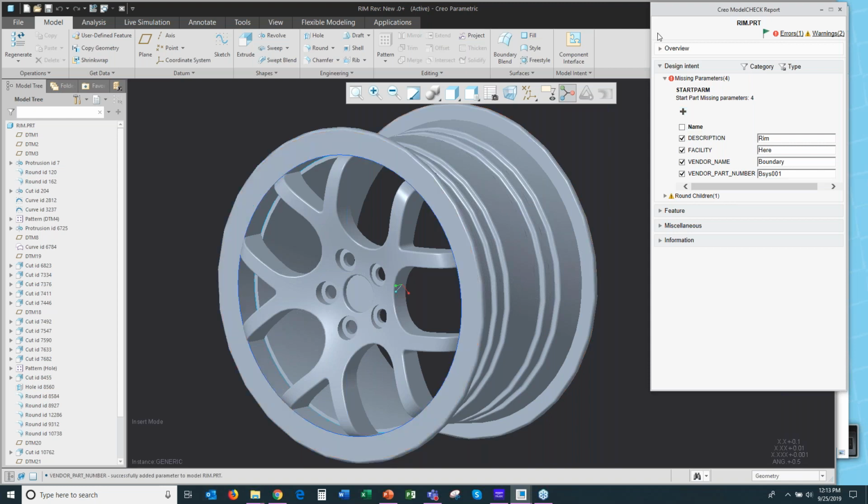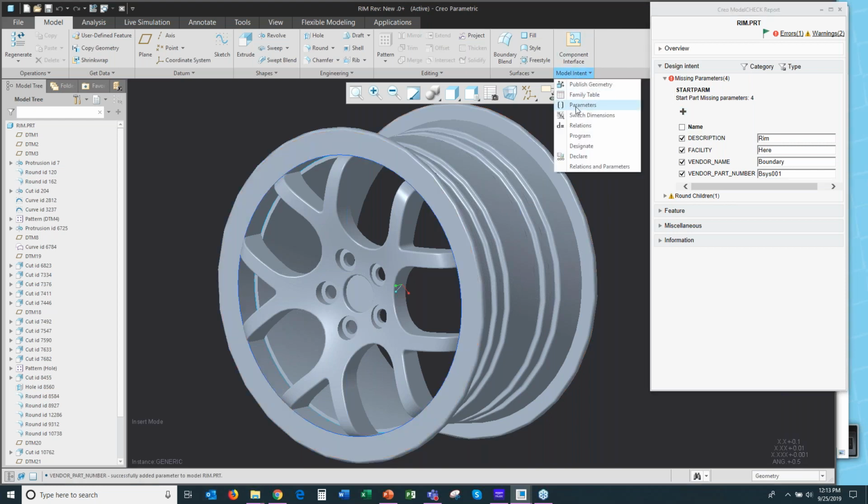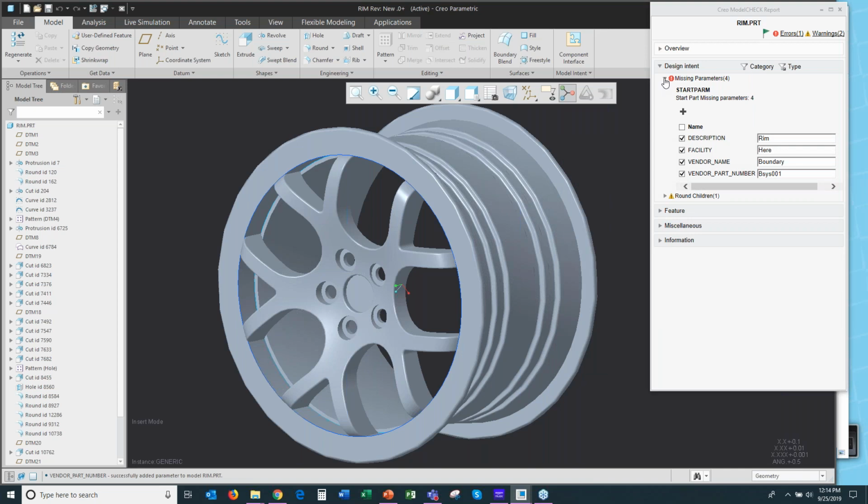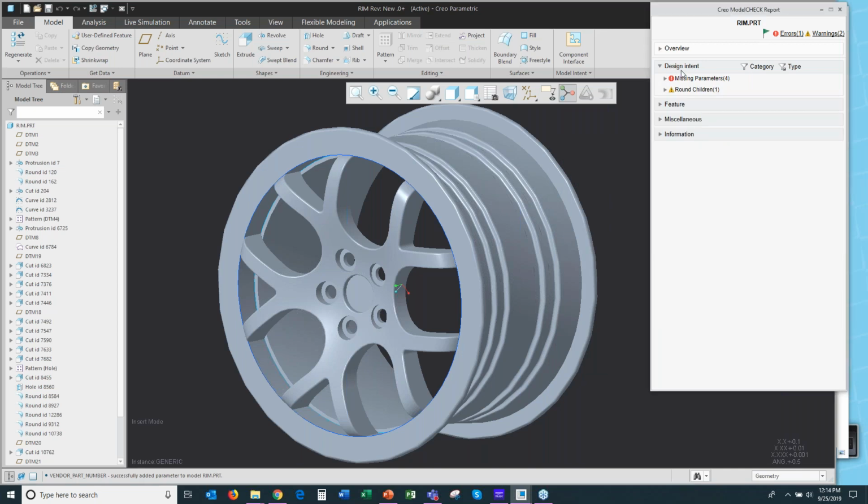And then it tells me those are added. And now once I go to my parameters, I can then see those values down here at the bottom, and there's the information associated with them. All right. So once again, once I run it again, those won't pop up anymore. And I do still have the child of a round that it is going in and checking.